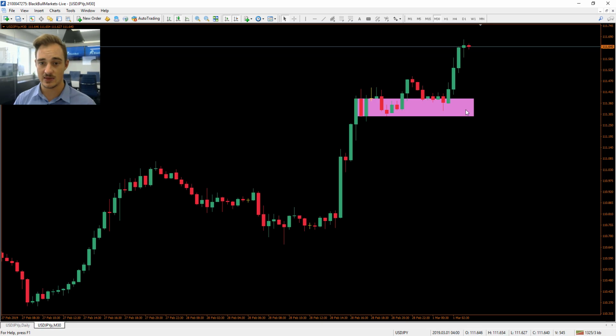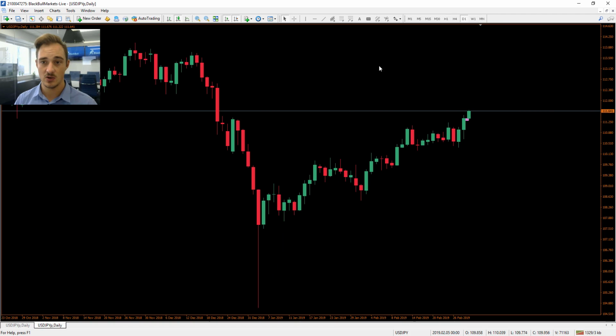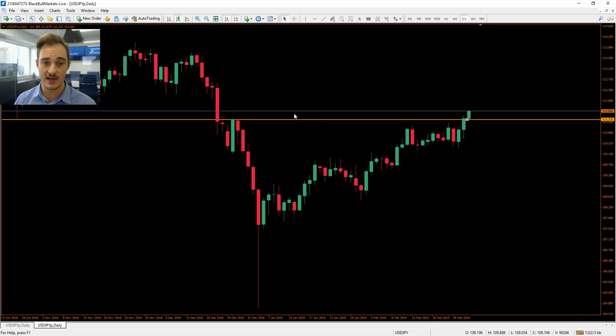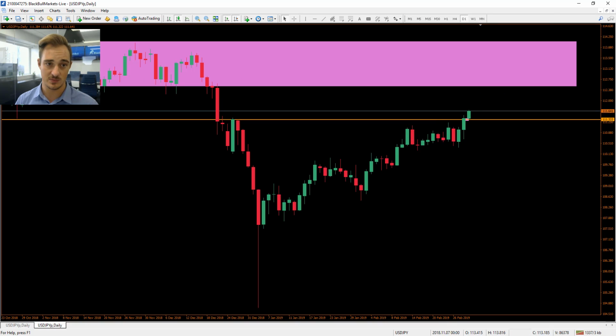So we're looking at this support area, or well, consolidation zone, that had broken, and it used it as a retest to continue further to the upside, breaking past this high, or the sort of resistance zone we had back on a daily time frame as well. And now we're looking for a potential move further higher into this consolidation zone. You can see here on the daily time frame, this has caused a bit of consolidation and can do so in the future again. So this could be a nice target for it to move further to the upside.